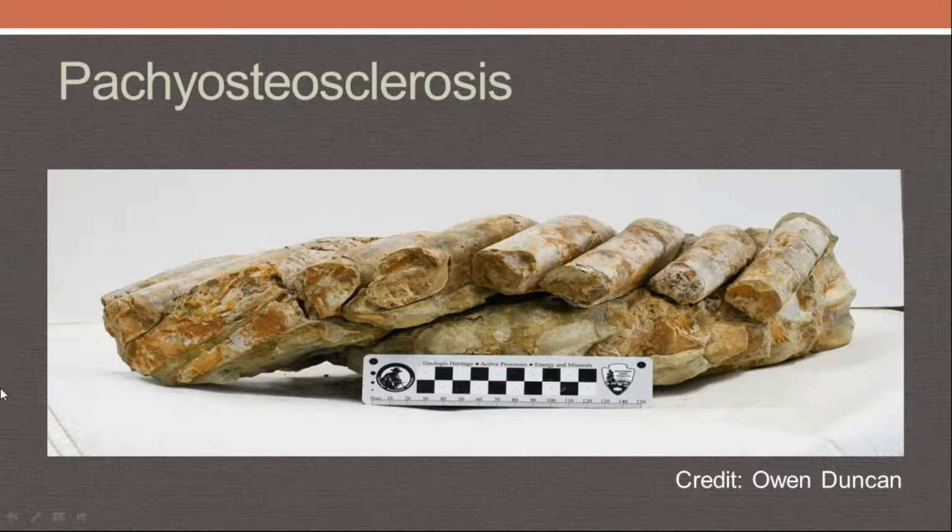So this is actually a shot of some of the ribs that we recovered from Santa Rosa Island. And what I like about this shot is it really demonstrates this concept of pachyosteosclerosis. So it's a really big word, but it breaks down into basically meaning thick, robust bones. Osteo, of course, being bone. Pachy means thick, like if you think pachyderm is thick skin. And then sclerosis is essentially the opposite of porosis. If you think of osteoporosis being a loss of density, sclerosis is an addition of density. So these fat, dense bones.